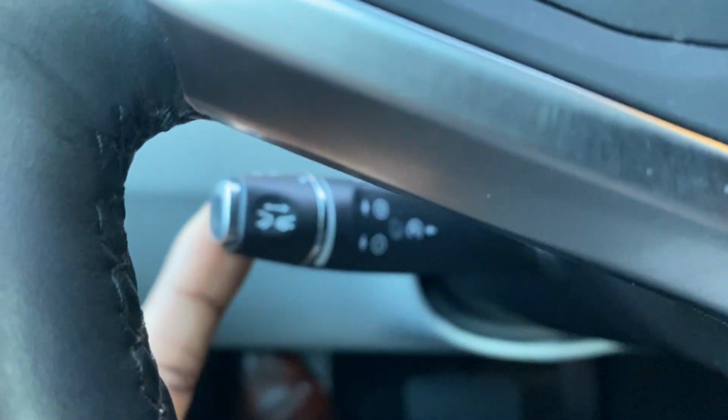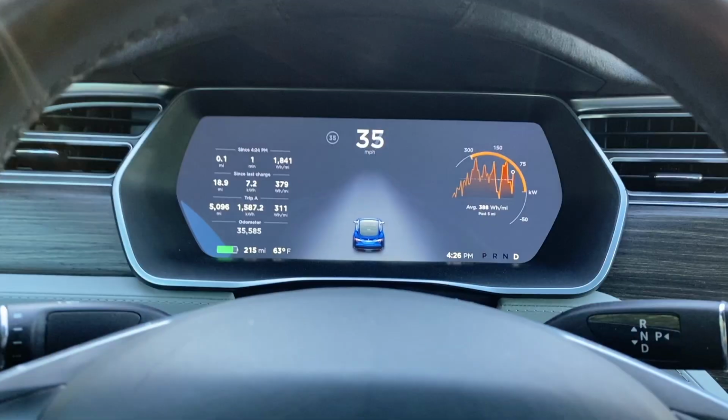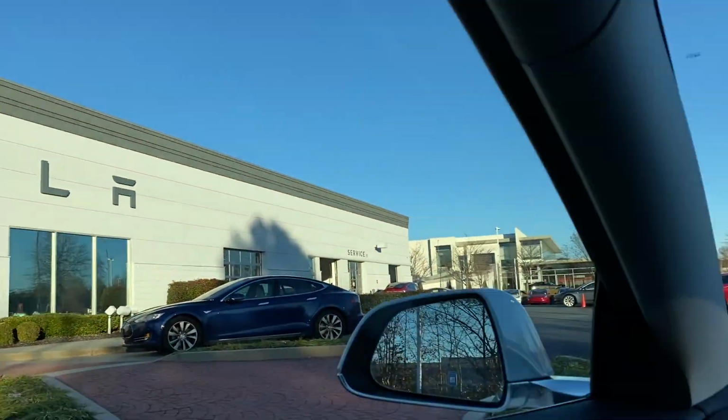But anyway, the Model S was good. It was fast, it was fun. It was a fun car to have for those 2 days. But again, I definitely prefer the Model 3 to those older Model S's. But anyway, Thursday came, it was time to go pick up my car.